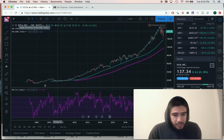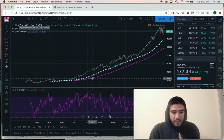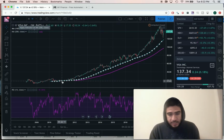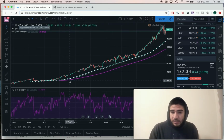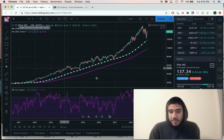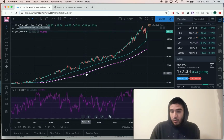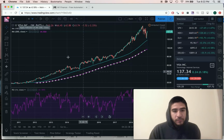Ever since the IPO here in 2011, the 100-week moving average existed here in around 2010. And since then, Visa's price action has never even dipped below the 100-week moving average. Sometimes the 200-week serves as support, and that's an ideal place to bounce off of, but we haven't even retested the 200-week moving average. That's how strong Visa has been.